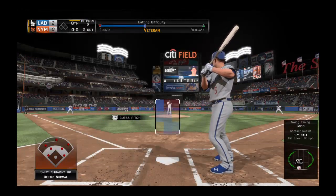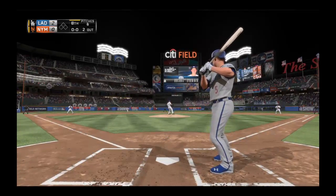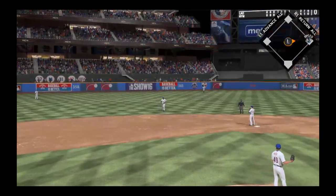Now to the plate, Corey Seager. He'll look to bounce back after striking out his last time up. Well, it was a good changeup that got him last time, and I wouldn't be surprised to see them try to work that off-speed stuff right back into their game plan here.